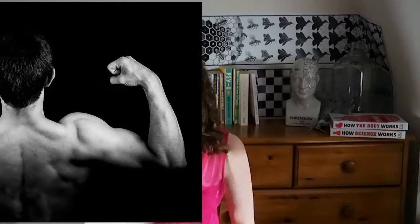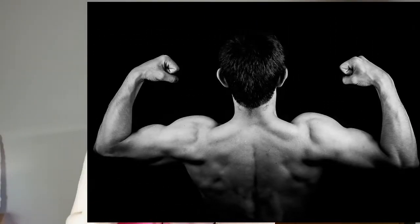Part of this sense comes from detectors positioned in your joints that tell you what angle your joints are at. There are also detectors in your muscles and your skin, which sense when that muscle or skin is stretched and when it's relaxed. These signals are all combined and compared by your brain to give you a rough idea of what position your body's in.